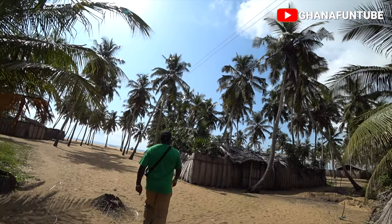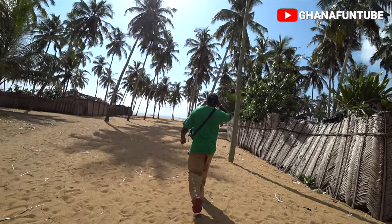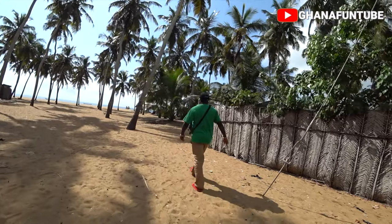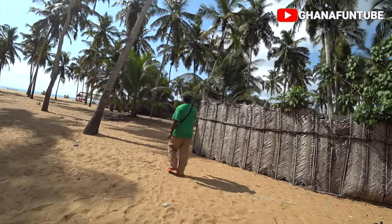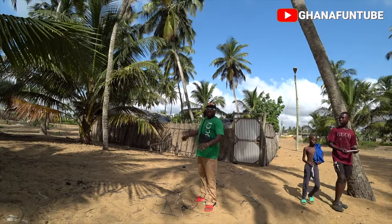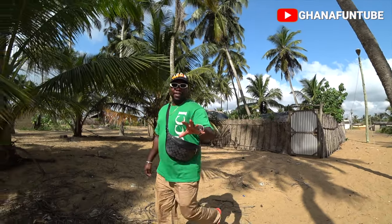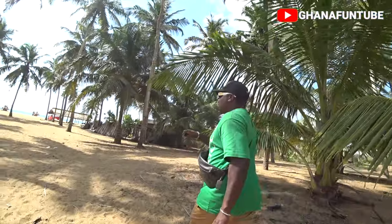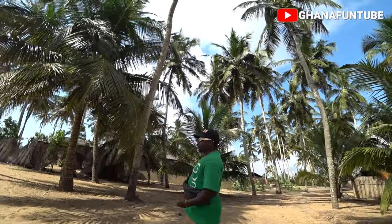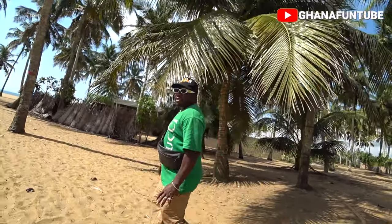So this is how the houses look like. As you can see here, these are the houses in the village. There's a lot of them like this because this is like a sea defense wall. The sea destroyed most of the houses here, so unfortunately, these people have to use branches to build the houses. But most houses are brick houses, like the stone houses here.